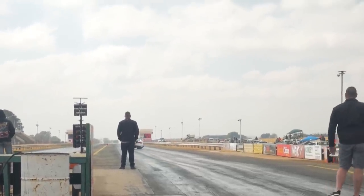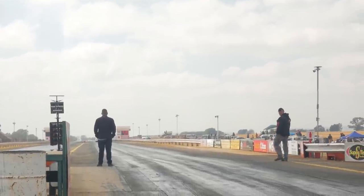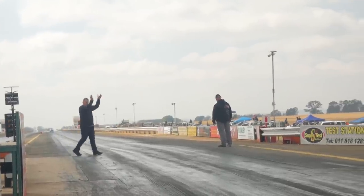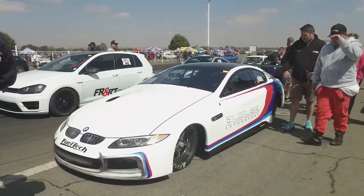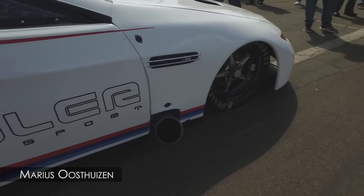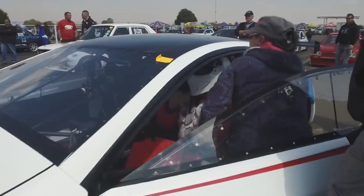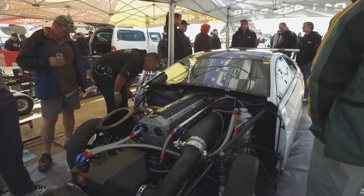The highlight of the day had to be Budler Motorsport's BMW Pro Mod. It took them 4 years to build, and their first casual test run by Marius Oosthuizen was a very special moment. What happened? We only did a first run. How did it feel? I need to get the car launched harder. It's not launching hard enough, so it's not getting on the back wheels. It only made 10 psi, about 0.8. So hopefully now I'll get it up to about 20, 25 and then try there.